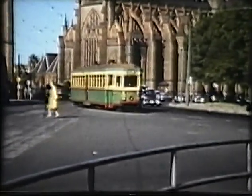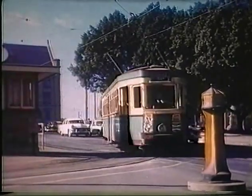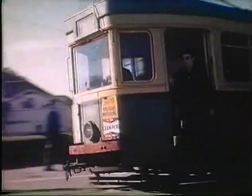An inbound tram approaches the latter day terminus at Queen's Square. The curve on this loop was a 46 feet radius, the tightest on the Sydney Tramway network.